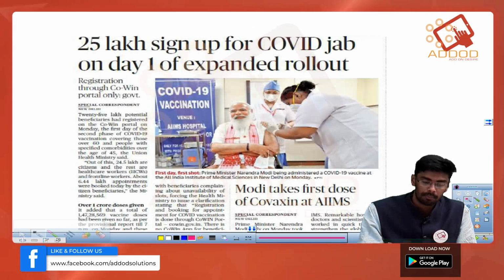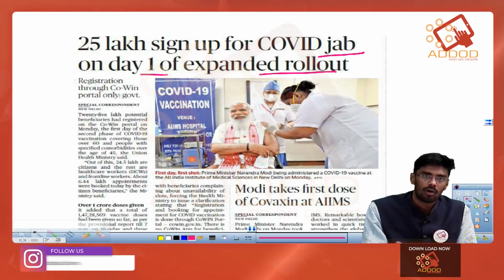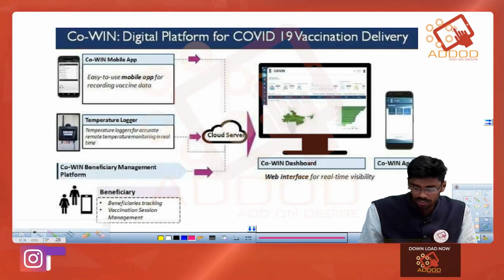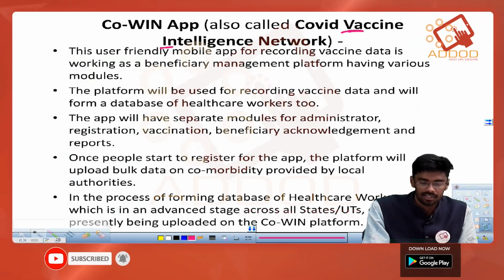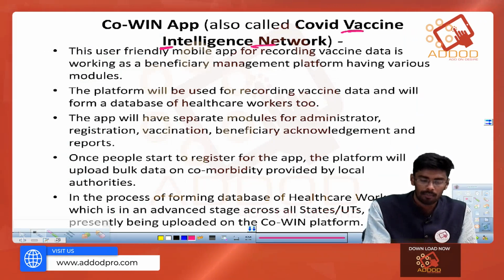25 lakh people signed up for the COVID vaccine on the first day of the expanded rollout. So how did they sign up for getting COVID vaccinations? This will be through the CoWIN portal. So first, let's look into what the CoWIN portal is. The CoWIN portal is also called the COVID Vaccine Intelligence Network. So in short, the CoWIN app.